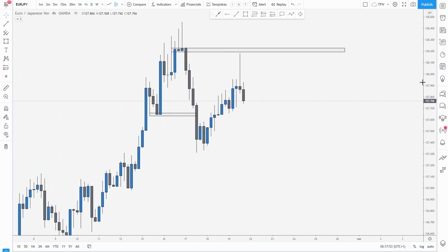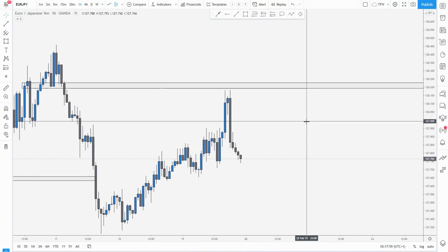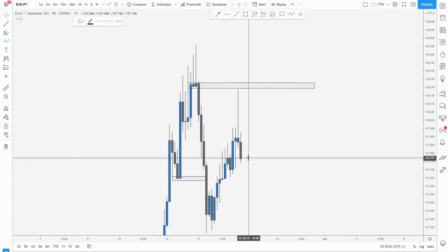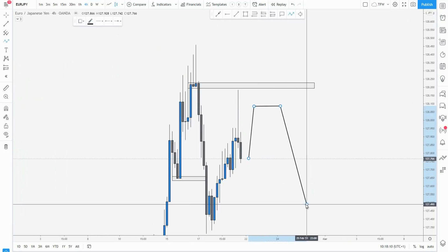Okay, so we can have a little bit of a short on Euro JPY, but first of all we need to see something. And maybe if you drop to the hourly time frame, you can see that big wick on the 4H, right? This has to get filled at least 50%. So I would expect the market to come inside right there to create a lower high or a double tap, and then to push lower.